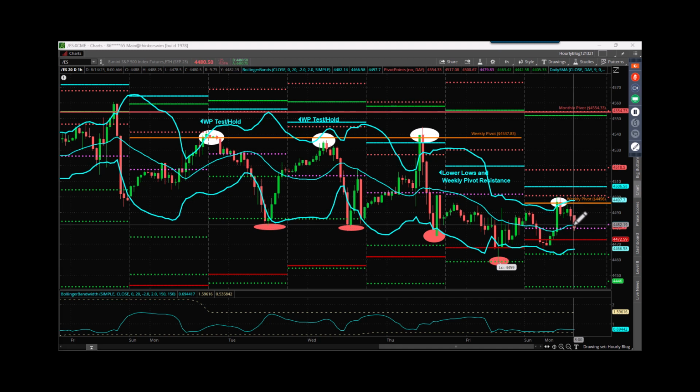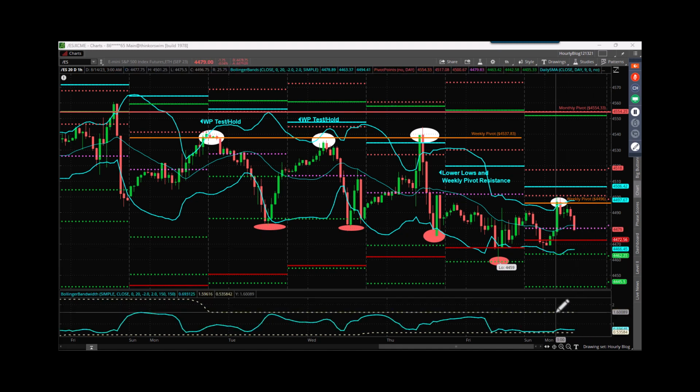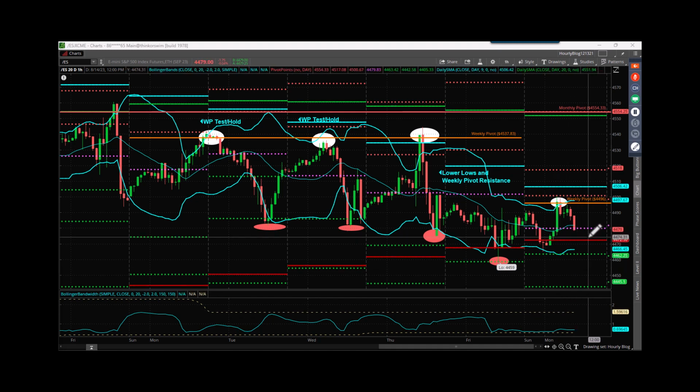We're below the hourly mid-band, which comes in at 44.82, and we're reaching down towards the 50-day moving average here, which is right there at 44.77, 44.78. That is the simple moving average, which is fine. You got the simple moving average at 77s. You've got the exponential coming in a little bit lower.